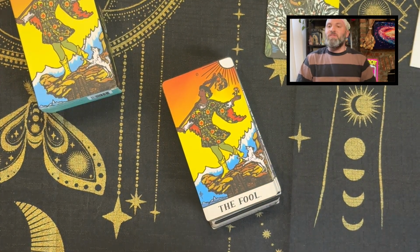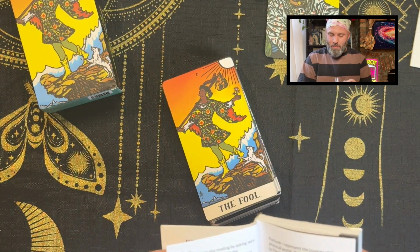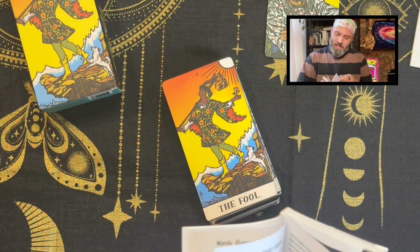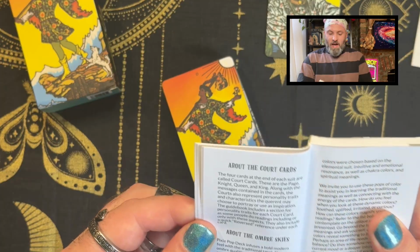So I love that. This is one of the things I always talk about if you come and you ask me about decks in the Namaste Bookshop here in New York City. The guidebook goes on to talk about court cards and elements.